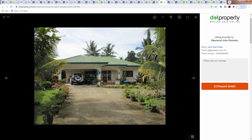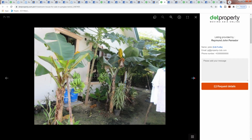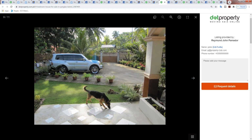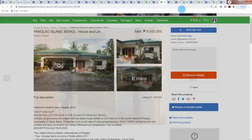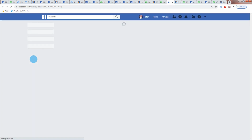So you've got the undercover carport for 2 cars and motorcycles, and lots of room on the driveway. And it is a secured walled off property, which is good. You can see that there. So there's more parking in the front. And it's a wonderful looking property. Only 8 million peso. Do not delay.